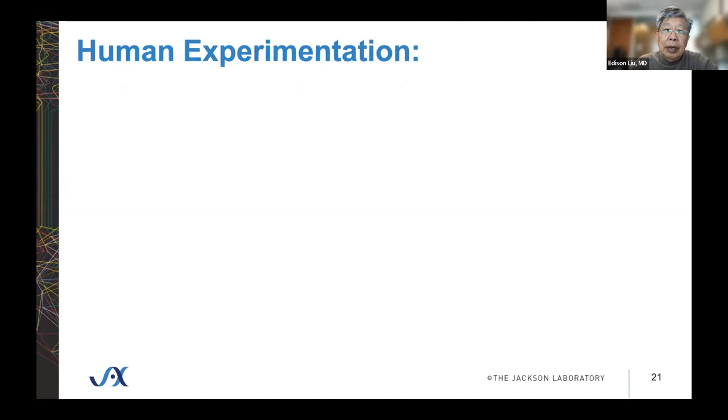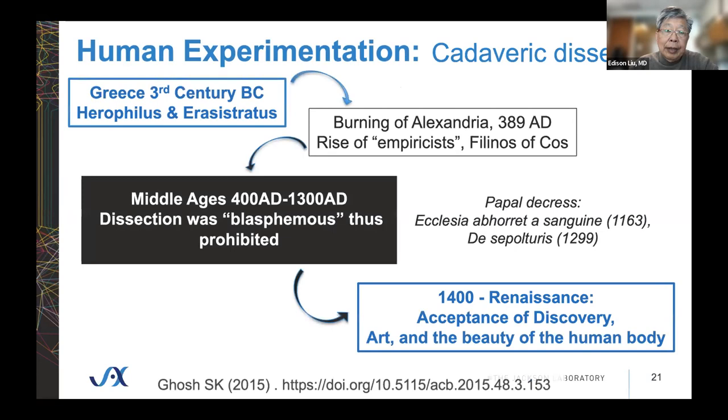I want to take, for example, the idea of human cadaveric dissection, which, by the way, started in the 3rd century in Greece with Herophilus and his disciples. And for 1,500 years, these texts were the core of all of medicine. Then during the Middle Ages, dissection of humans was considered blasphemous and therefore prohibited both culturally and in a religious manner. Papal decrees actually prohibited the use of humans in dissections at that time.